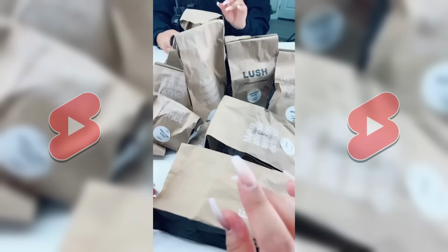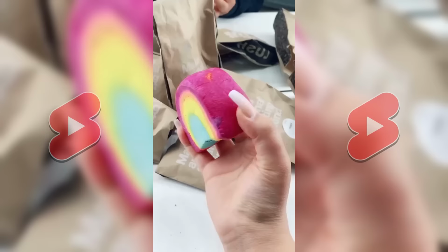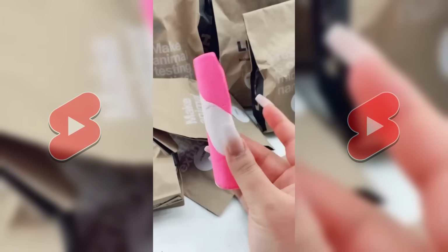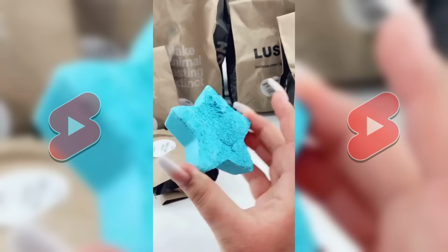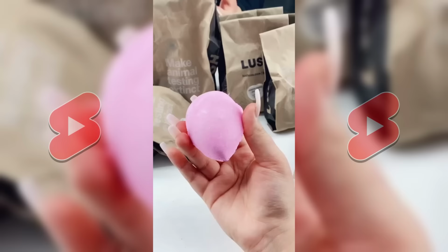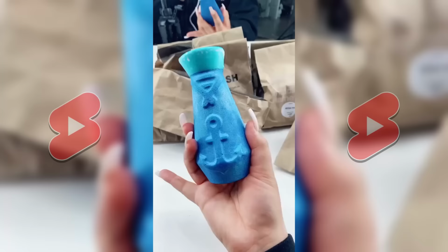Now we have all the ones in brown bags. This one is called Twilight. I think this is seaweed. That's cool. Matcha roll, rainbow 2020. This is a bubble stick. It's called Mallodrama. The rest of these are bath bombs. This one is called Dynamite. I've never seen anything like this. Frozen, bubble and squeak? Should we test it? Eclipse and Ahoy.